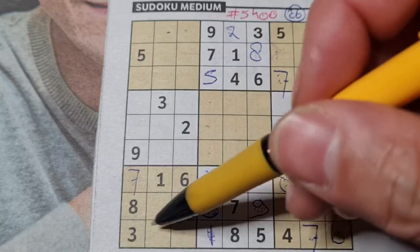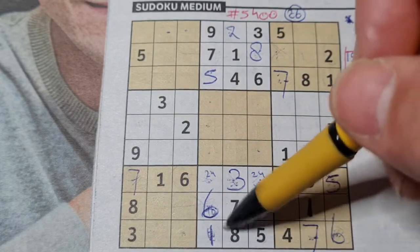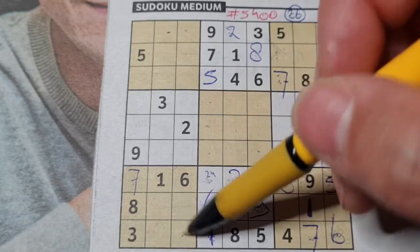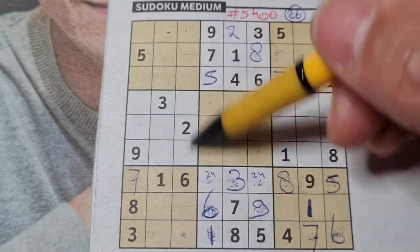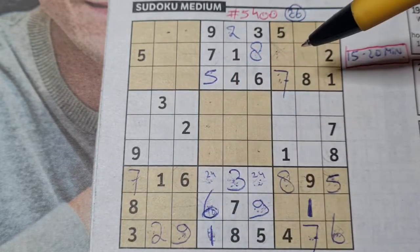The 1, the 2 is missing, the 3, the 4, the 5, the 6, the 7, the 8, and the 9 is missing. 2 and a 9. We have a 2 in this column. No 2 there. 2 should be here, and a 9 goes there.